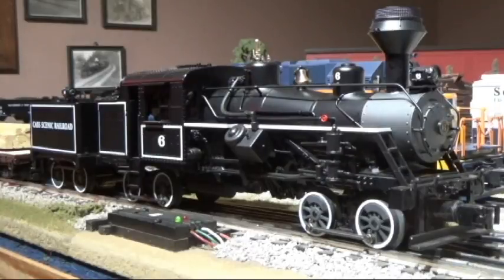This engine also has a lot of moving running gear on it, kind of like the Shays, except it's obviously not a Shay. As the Shay has all of its drive stuff on the side, the Heisler's is underneath. When I get it running here, I'll try to get that in a video where you guys can see all that moving running gear. It's pretty cool. It's a cool thing that Lionel did, making sure all that stuff looks right when it's moving around. It's a pretty cool little engine.